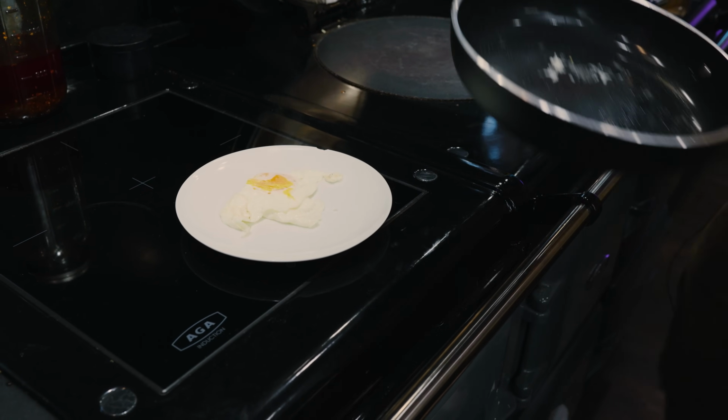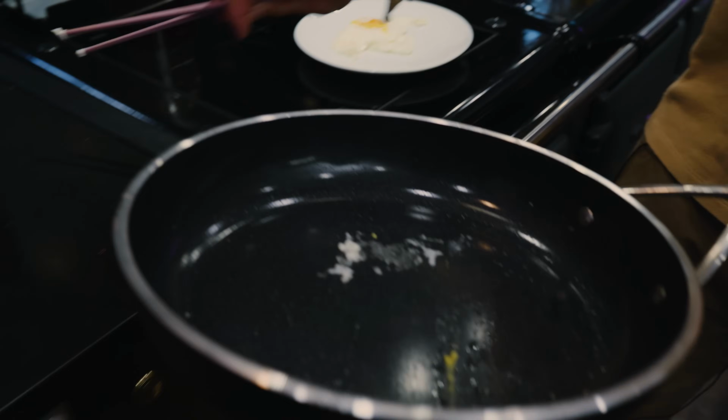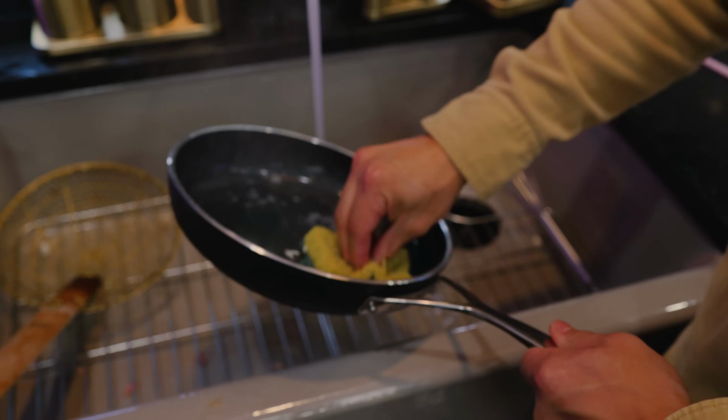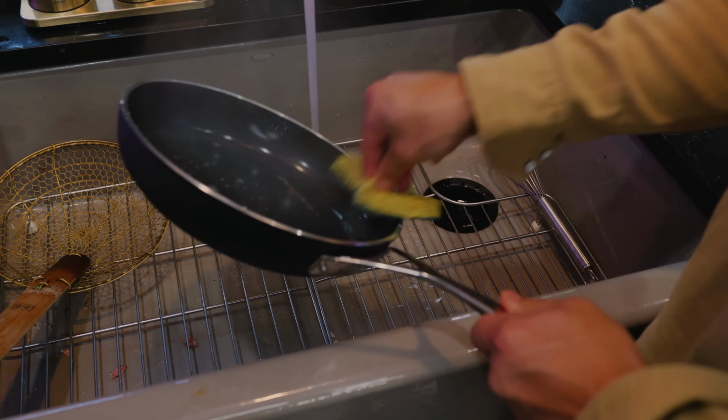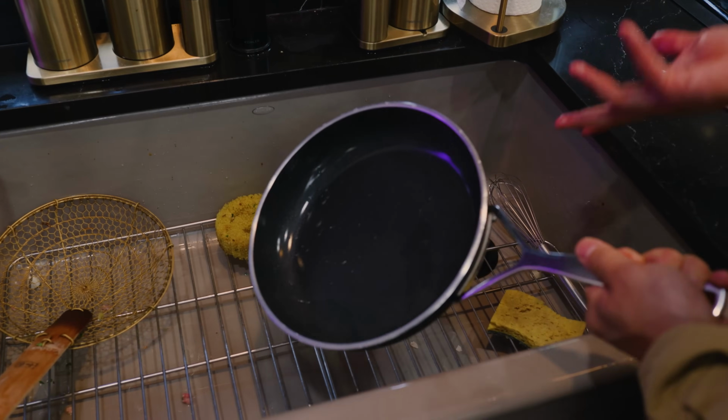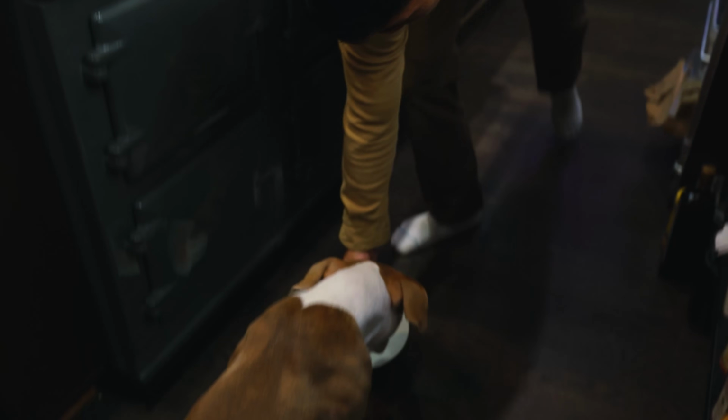And then as far as cleanup goes, it's just a matter of letting this cool down. You should let it cool down, but we're just gonna, there. And then it's clean. There you go. You can have this egg.